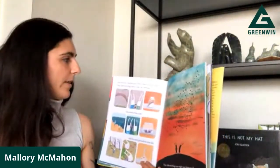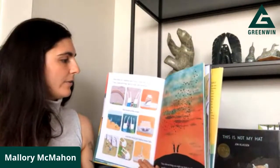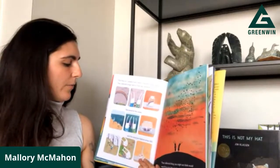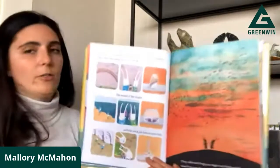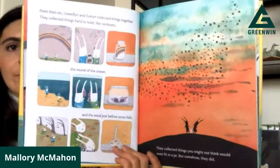From then on, Llewellyn and Evelyn collected things together. They collected things hard to hold, like rainbows, the sound of the ocean, and the wind just before snow falls. They collected things you might not think would even fit in a jar, but somehow they did.